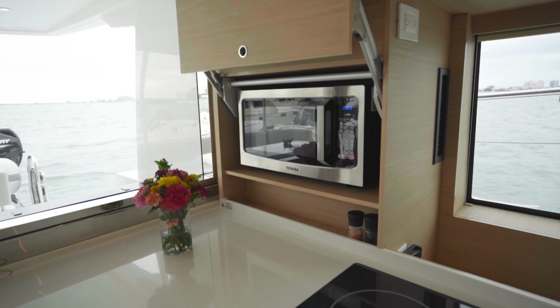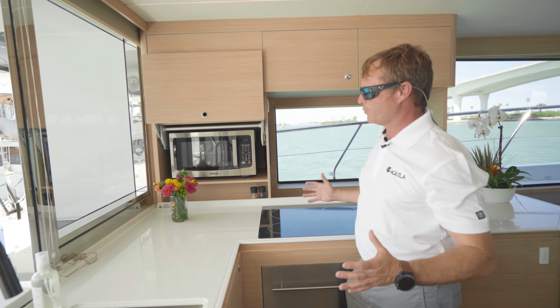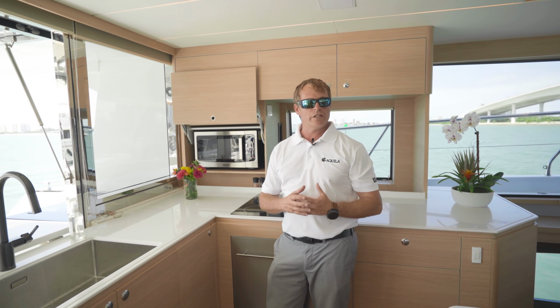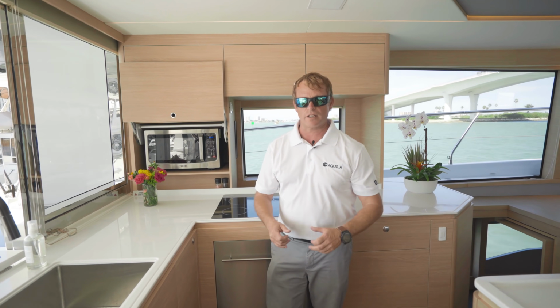To my left, over here, you're going to have a convection microwave, nice and concealed, tucked away. One of the things that we've tried to do is keep the boats very clean, very Euro style, very clean and modern. And that's one of the things you'll notice when you step on board. Everything's tucked away, very nice and tidy.